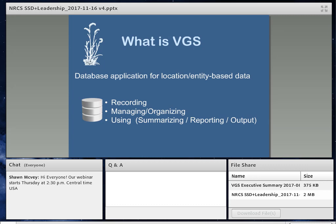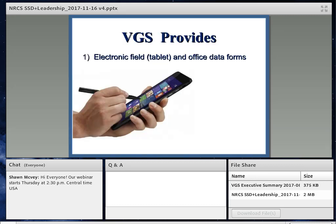And it's more than just data recording. VGS started out from the very beginning wanting to do more than just record the data, but also to be able to manage and organize the data and then be able to make use of that data and summarize it and even use it out in the field. We're able to do so. And so it provides electronic field tablet entry as well as office data forms to meet needs both in the field and in the office.